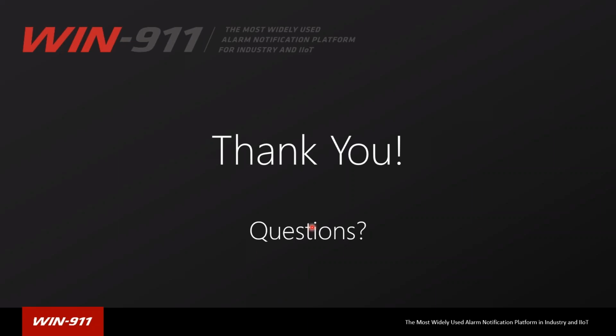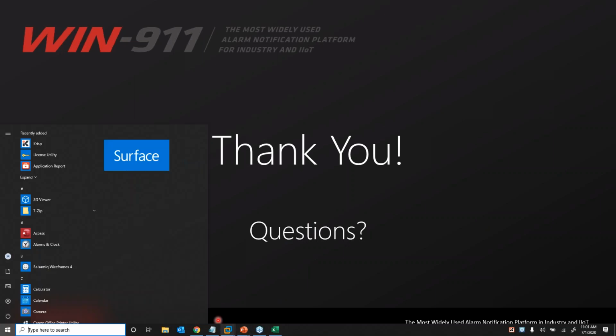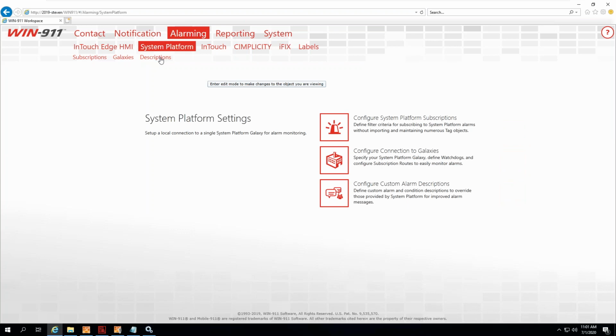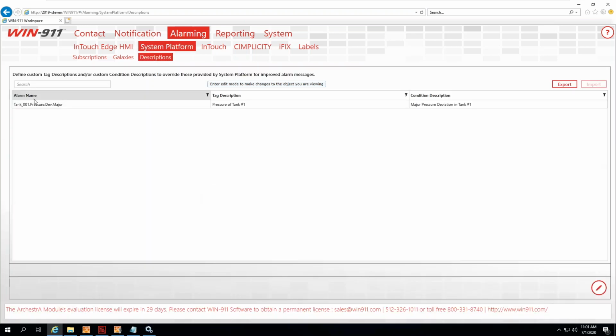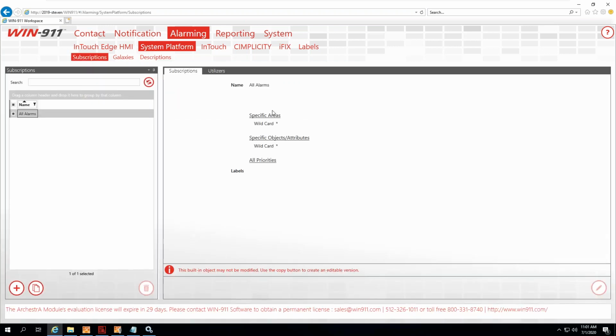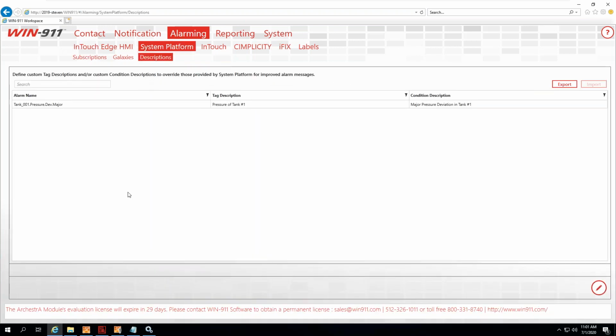I can show you that. I think I have that installed. If we go to alarming System Platform descriptions, then this is this particular control. So it didn't look like this before. It looked more like a workspace, where you had to add each one in one by one. Though these are subscriptions, the idea is that you had a collection selector on the left and you had the details on the right. And it was a bit of a pain to use. So we got rid of that and put everything in a grid.